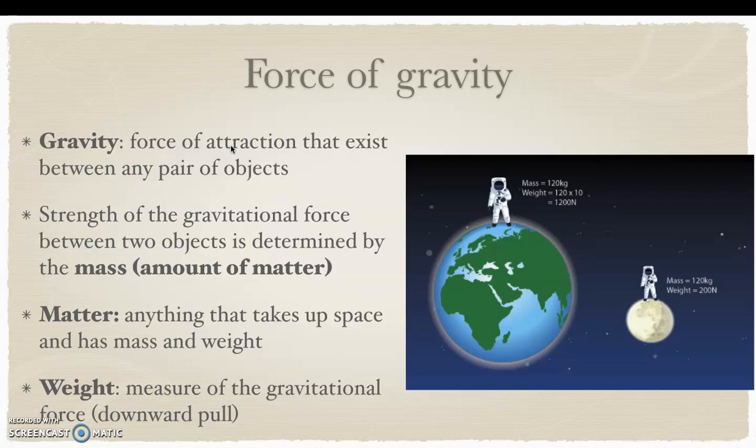If there is an object that takes up space, the more matter, that means the more downward pull. The more downward pull, the more weight there is going to be. So as we're learning about gravity, we do have to have those three in mind. We have to know about the mass, the amount of matter. We have to know about matter. And we also have to know about weight, the downward pull of gravity.